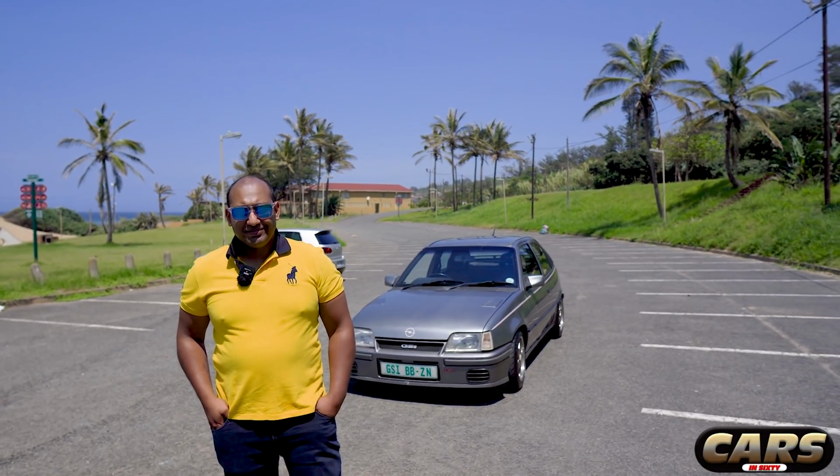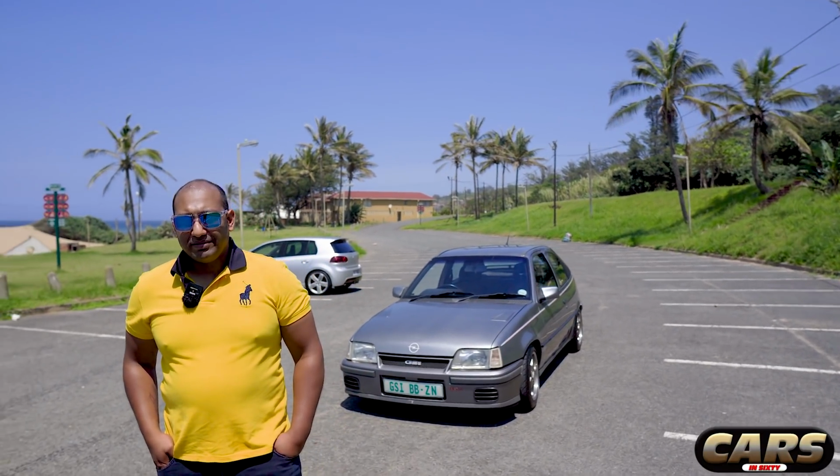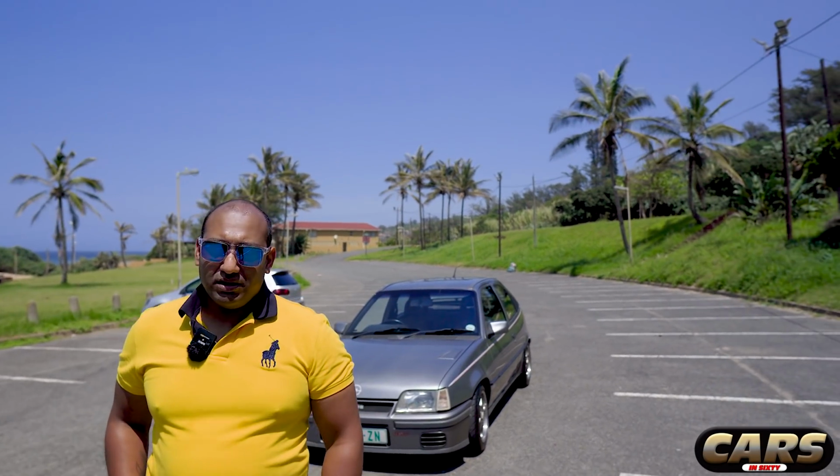And the car is fully modified. It looks very cool. Looks like a Super Boss. Just take us through your car, man. Just give us what's actually going on here.